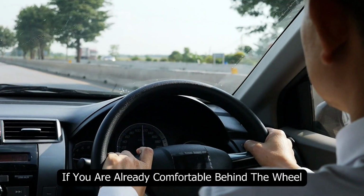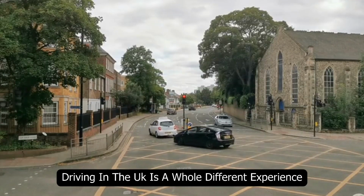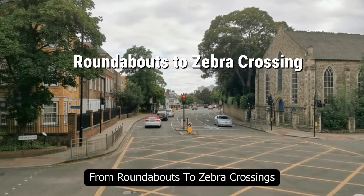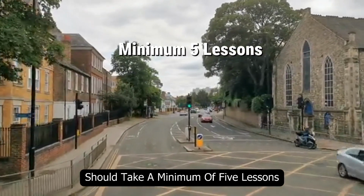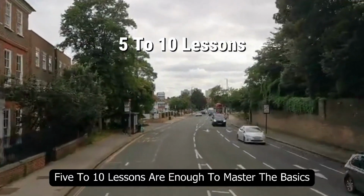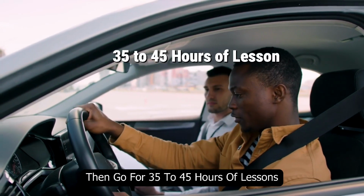If you are already comfortable behind the wheel, you might think you can skip the lessons. But think again. Driving in the UK is a whole different experience. From roundabouts to zebra crossings, the rules and road signs are unique. That's why even experienced drivers should take a minimum of 5 lessons to get up to speed. For most learners, 5 to 10 lessons are enough to master the basics. But if you want to feel fully confident, then go for 35 to 45 hours of lessons.